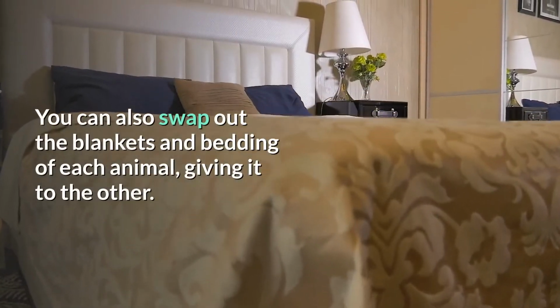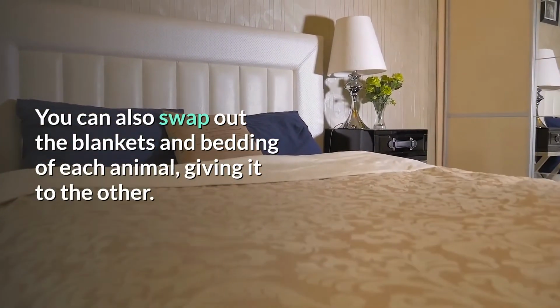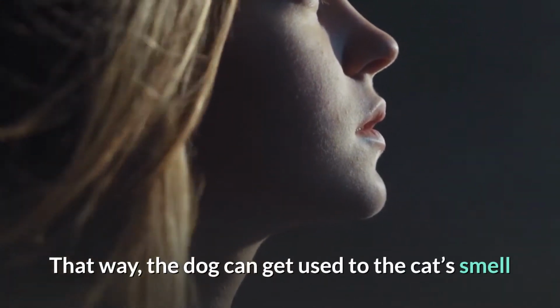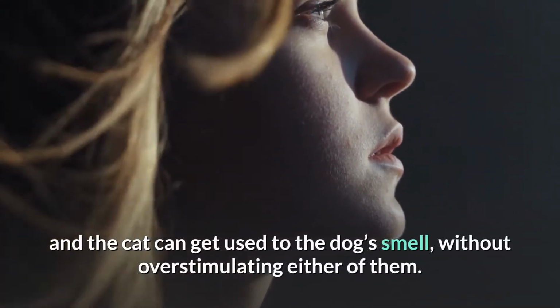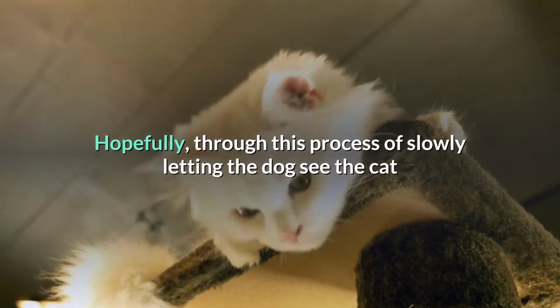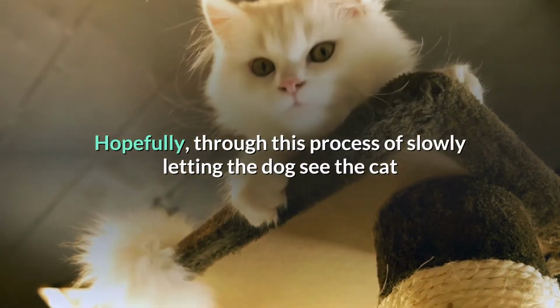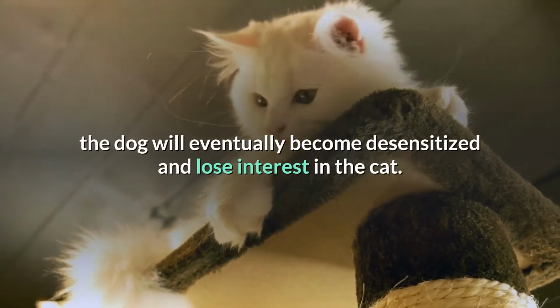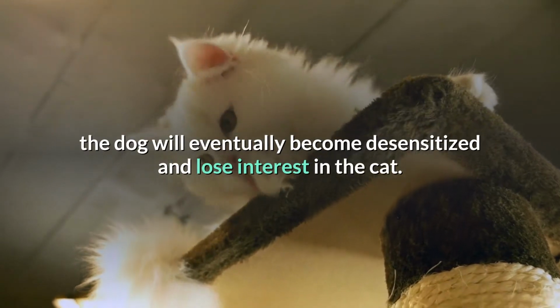You can also swap out the blankets and bedding of each animal, giving it to the other. That way, the dog can get used to the cat's smell and the cat can get used to the dog's smell, without overstimulating either of them. Hopefully, through this process of slowly letting the dog see the cat and get accustomed to the cat's presence, the dog will eventually become desensitized and lose interest in the cat.